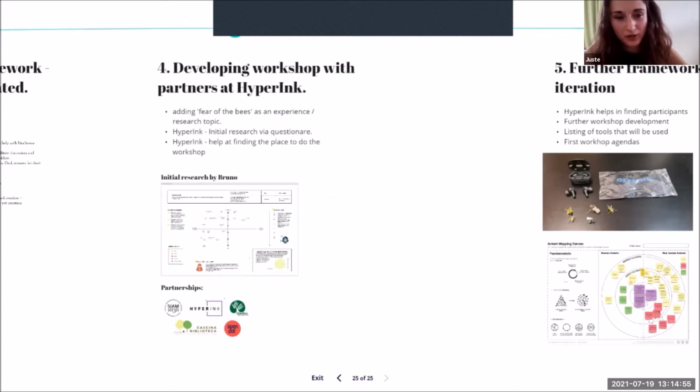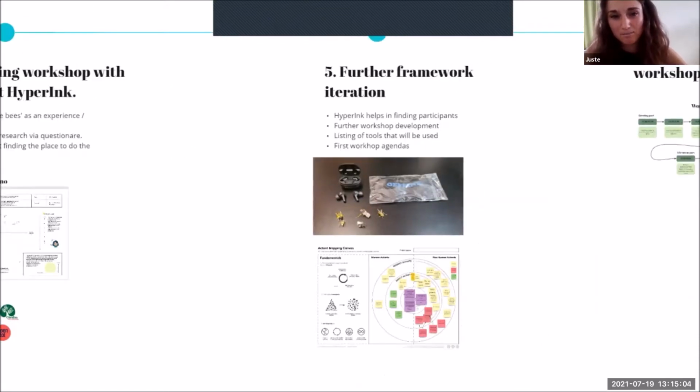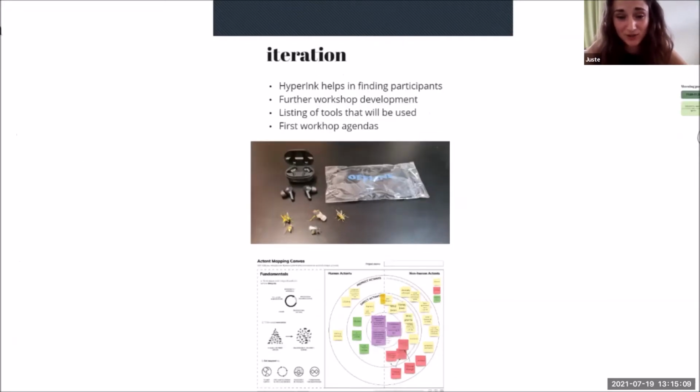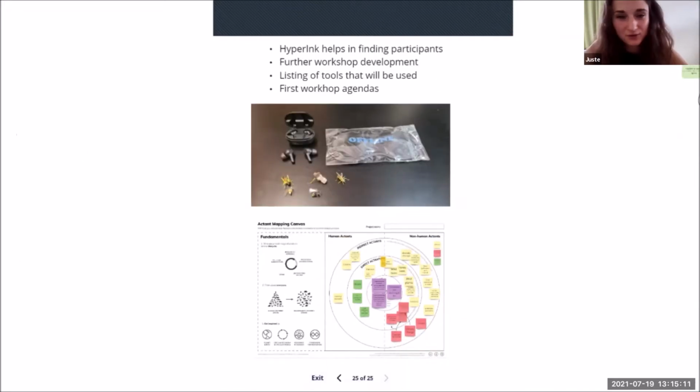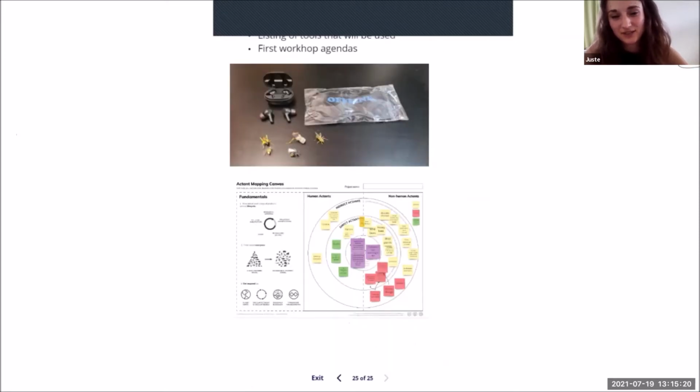At the same time, Hyperink also started looking for a place and helping to find participants. Another step was developing the workshop further, figuring out what kind of tools we need. For the physical tools, such as for the fear of the bees, we needed audio, artificial insects and blindfolds, and also templates which would guide people in discussions.